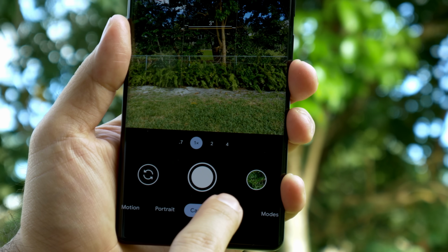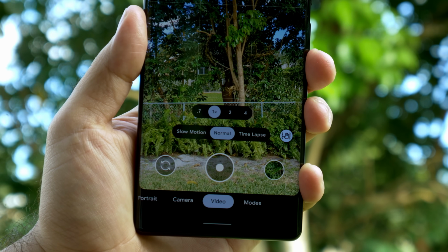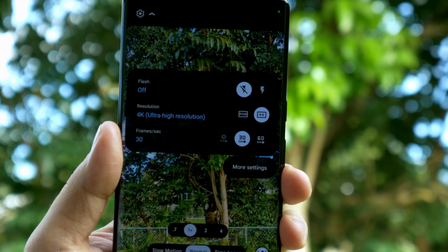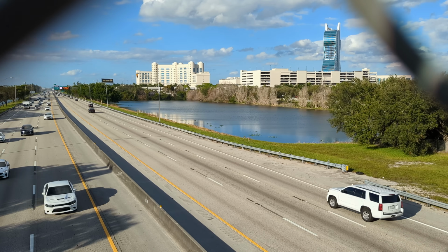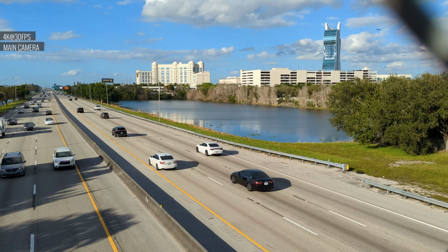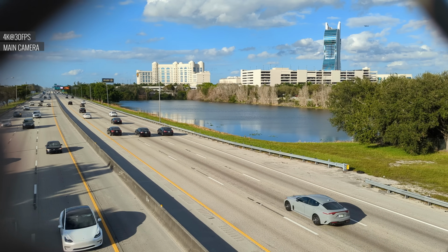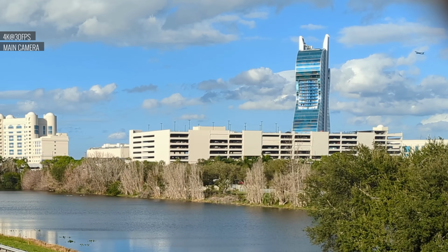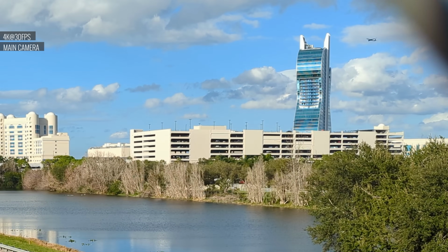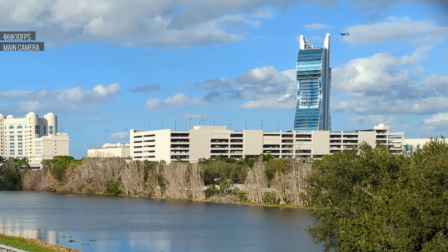With Google Tensor, it's now possible for Google to apply its HDR corrections to video frames much quicker, all the way to 4K at 60 FPS. Video quality sees significant improvements. 4K video looks really nice with great dynamic range and pleasing colors. We can't help but notice this moire effect on that building in the back, but it's probably because of some textures that we can't see.